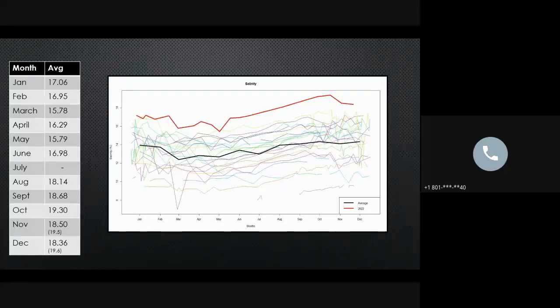Moving into salinity, you can see that we started out really high this year in that red line, well above the observed maximums from previous years. Got very little inflow during the springtime. Didn't drop out a whole lot until like April, when it was more rain than the river inflow.